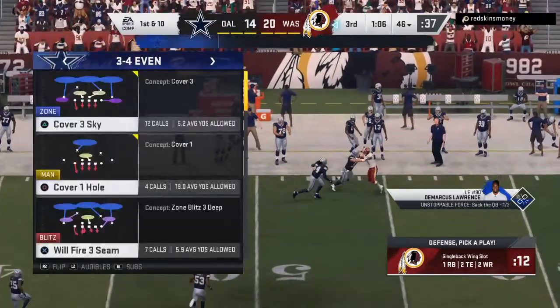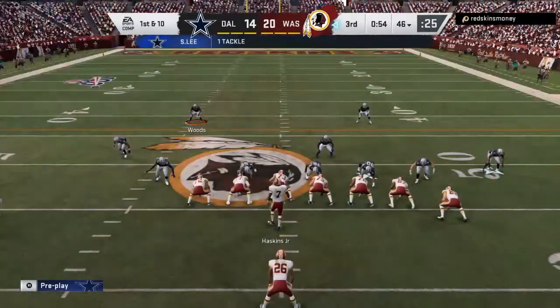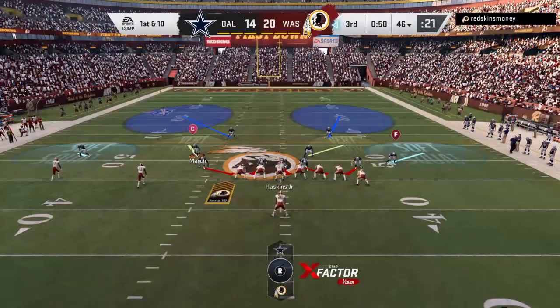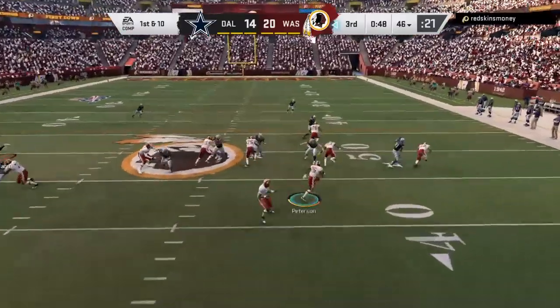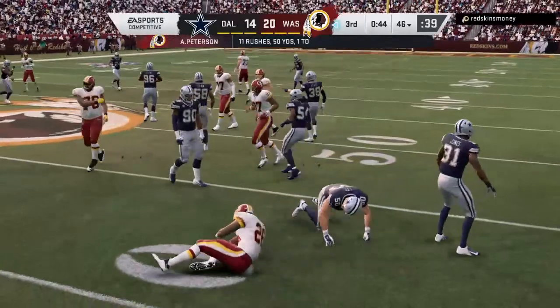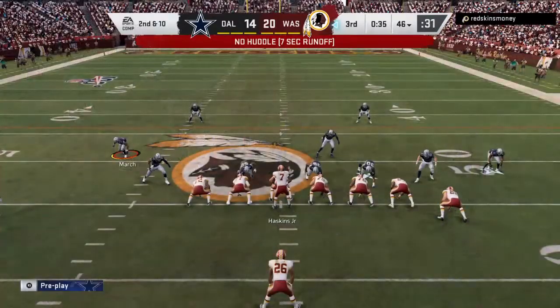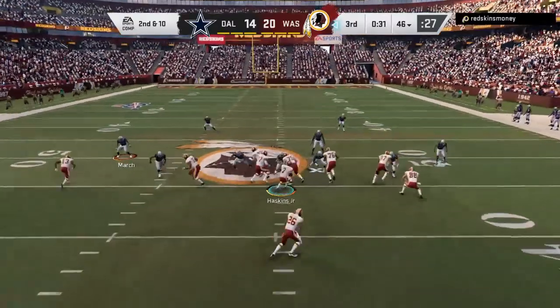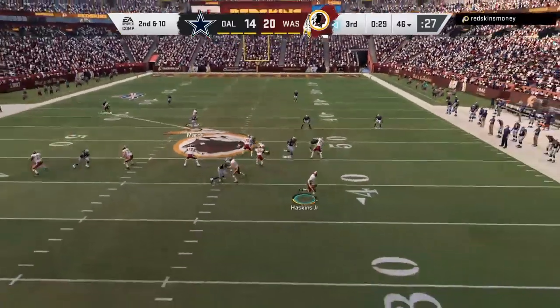One thing you're hoping for when you run drag routes, you're able to hit a receiver in stride, and he can pick up a lot of yardage after the catch. But in this situation, the defense was effective, able to stop him before he could get a good head of steam going. And just no chance of turning the corner. He can only get back to the line of scrimmage. 2nd and 10 coming up.